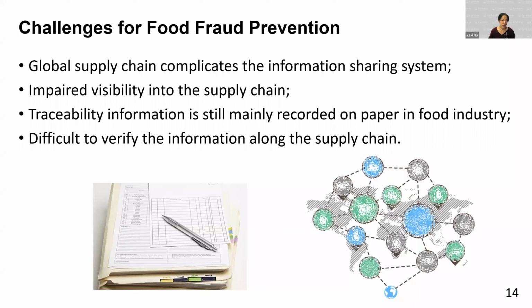What's more difficult for effective food fraud prevention is that even though some of the industry are doing a good job of sharing the information along the supply chain, it's very difficult to verify the information. And most of the time, people are doing this by trust. So they're trying to identify reliable suppliers. But this is also a vulnerable part that the fraudsters can take advantage of.